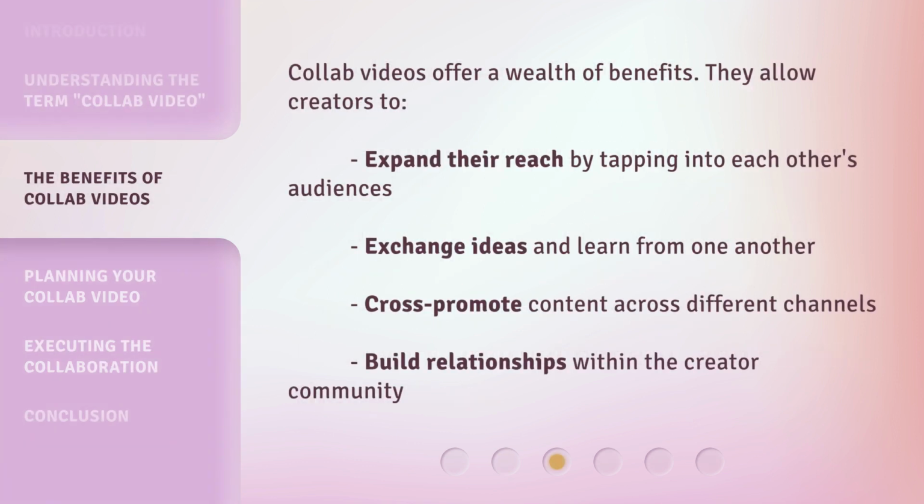Collab videos offer a wealth of benefits. They allow creators to expand their reach by tapping into each other's audiences, exchange ideas and learn from one another, cross-promote content across different channels, and build relationships within the creator community.